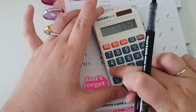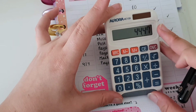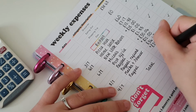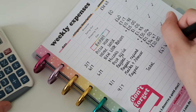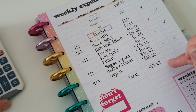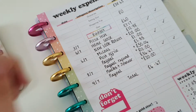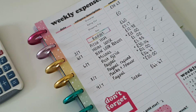So let's take away 13. So that leaves me with £44 and 47 pence. So total would be £47 and 47. Oh, how weird. It's almost the same. So that was my total. Oh, £44. So let's change that. There we go. So that was my total.